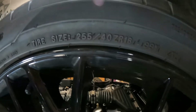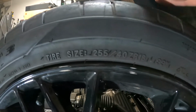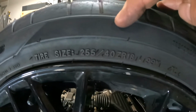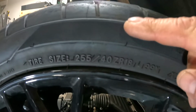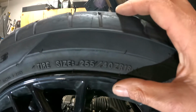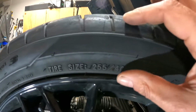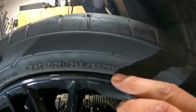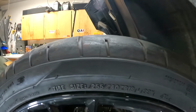The first question people normally have is, what do all these numbers mean? Very briefly, the 255 is a metric number for the width, so that would be 255 millimeters. 40 is the distance from the rim to the outside diameter of the tire. So as that number decreases, the thinner profile your tire is. And obviously the last number, the 18, is the diameter of the wheel.